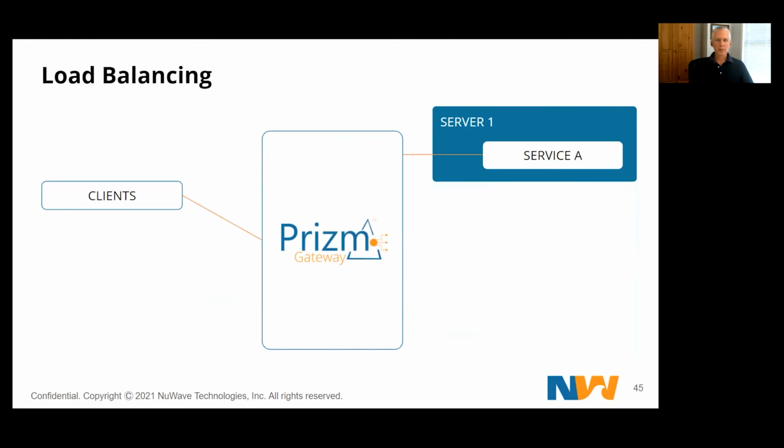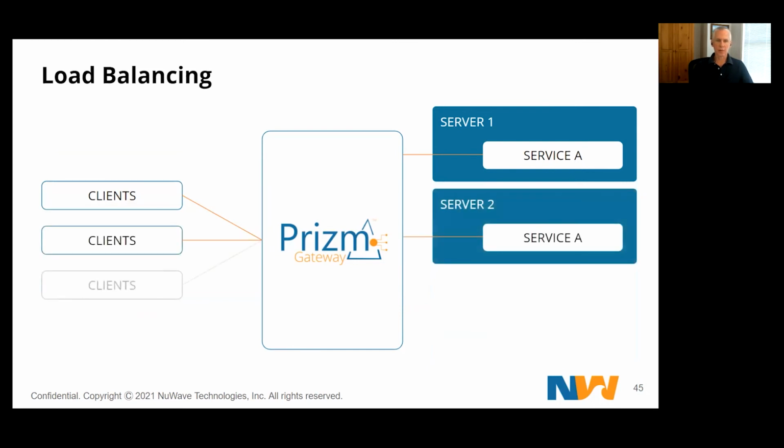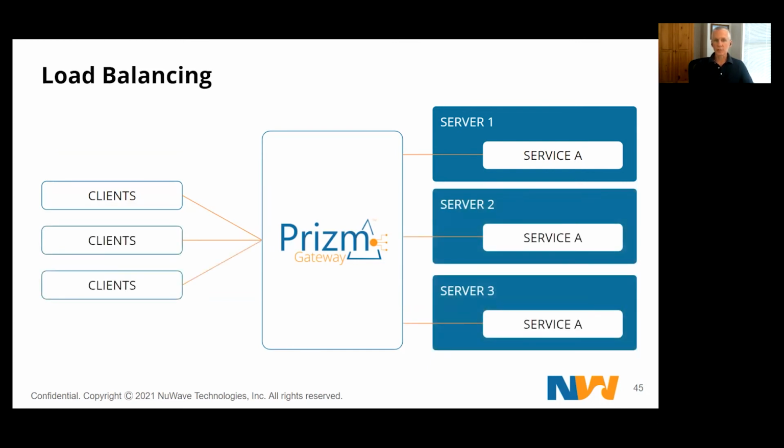Load balancing is a fairly well-known scenario. You can configure the gateway to balance client traffic between multiple backend servers by using logical load balancers within the gateway. This allows services to be added or removed based on application traffic changes or when servers need to be taken down for maintenance or upgrade.